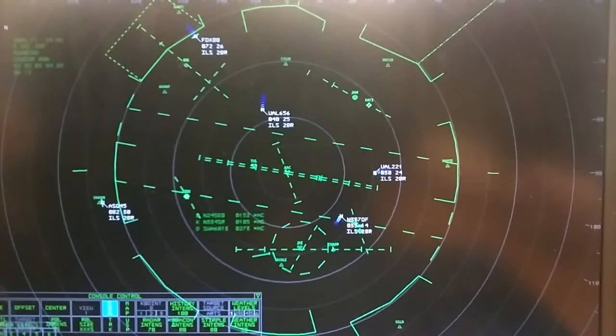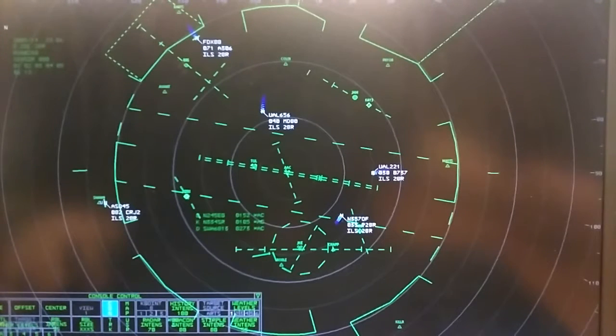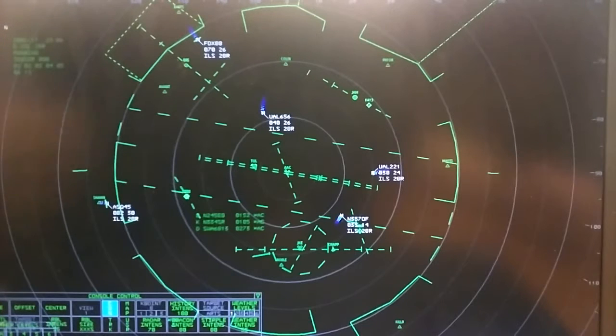Now, by setting up a roughly 10-mile downwind, is with you 8,200 feet. By setting up a 10-mile downwind, you are giving yourself a lot of breathing room, but also maintaining that same box pattern that I was describing.